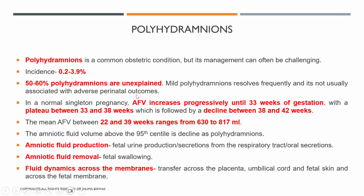Based on a normal physiological pregnancy, you can see amniotic fluid volume increasing progressively until 33 weeks of gestation, with a plateau between 33 to 38 weeks, followed by a decline between 38 to 42 weeks. Overall, mean amniotic fluid volume between 22 to 39 weeks ranges from 630 to 817 ml. If amniotic fluid volume is above the 95th centile, that is polyhydramnios.